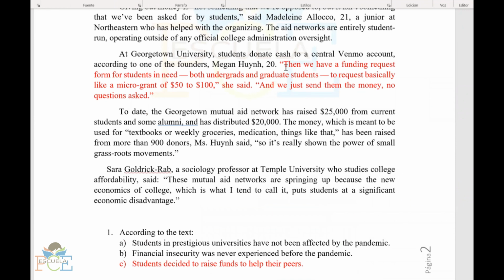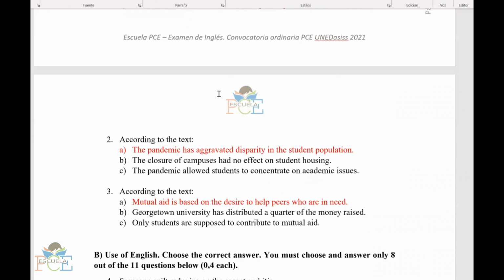The evidence is here. Then we have a funding request form for students in need, both undergraduates and graduate students, to request basically like a micro grant of $50 to $100, they said, and we just send them the money, no questions asked. So there we go.